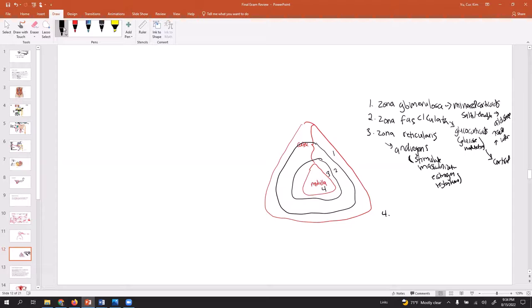What does the adrenal medulla do? Epinephrine and norepinephrine? Yep. So they're responsible for your stress hormones. And specifically, these stress hormones work in connection to your nervous system, because these hormones can also act as neurotransmitters. Nervous system, and specifically the autonomic nervous system.